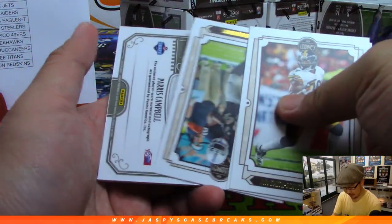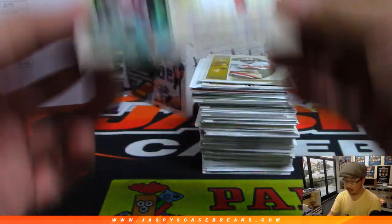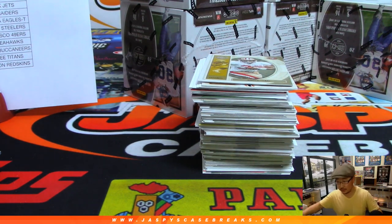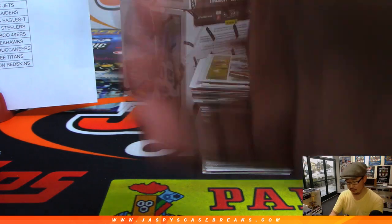All right, we've got the hit already. It's Paris Campbell. Nice, two-color jersey and autograph. Paris Campbell goes to the Colts. And that'll be Ryan Rayner with the Colts.